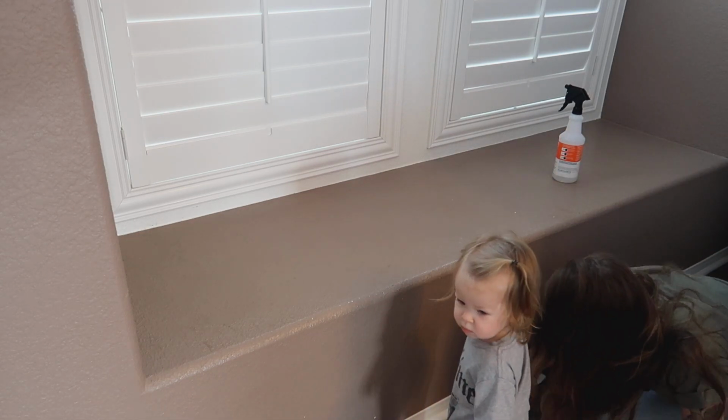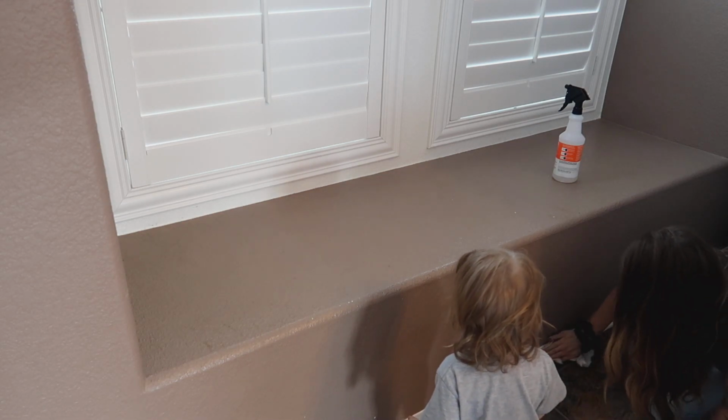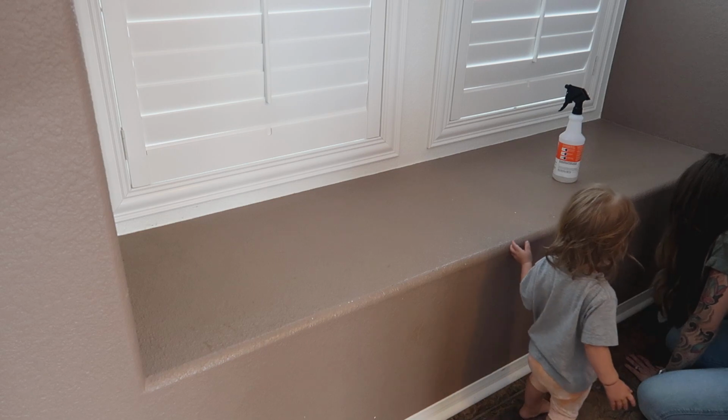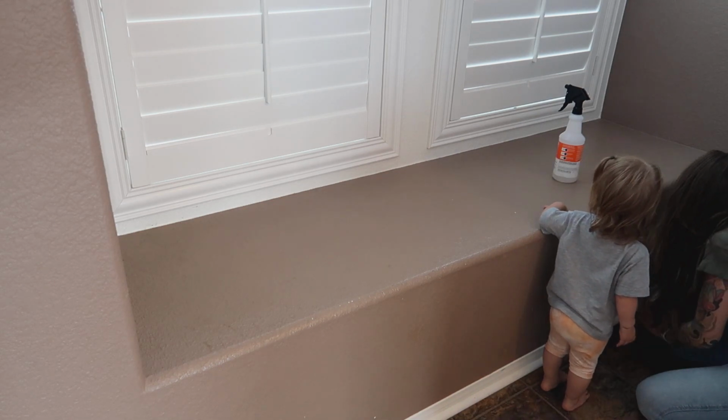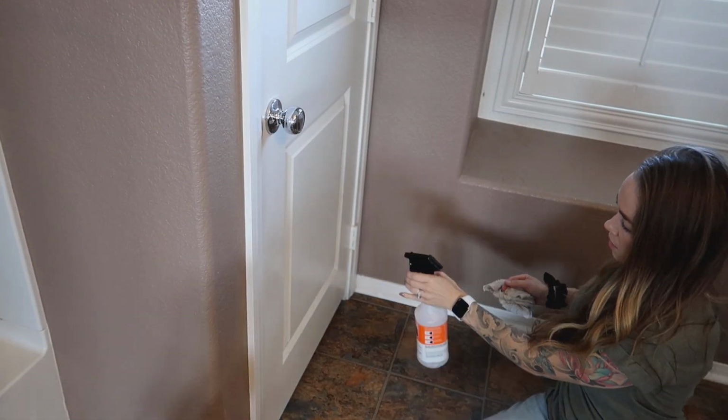I'm also going to be wiping down the baseboards in the bathroom using this too. I just spray it on and then I wipe it off. I'm using a bar mop from the Dollar Tree. I believe you get a pack of 2 for $1 or a pack of 4 for $1. They're a steal and they work so great.